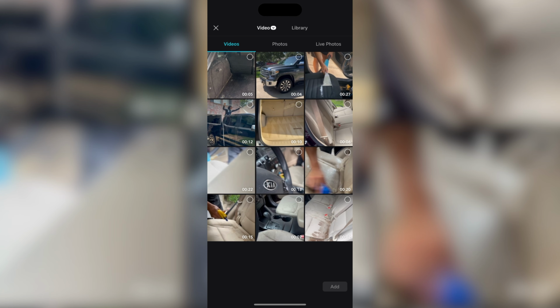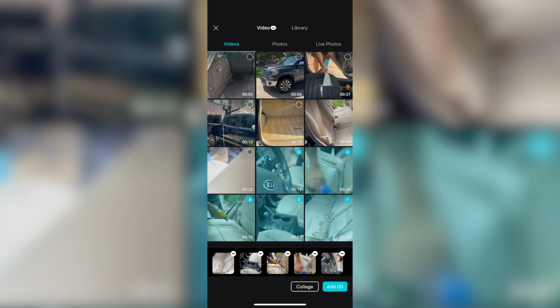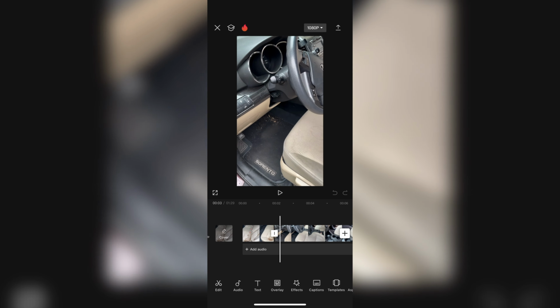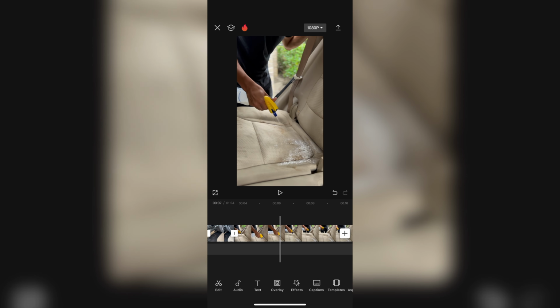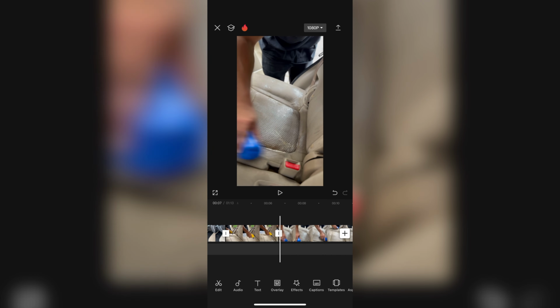Alrighty, so if you pay attention, I'm here in CapCut. Now I do have the pro version, but you absolutely do not need the pro version. You can do it literally with the free version. Anyways, all you're going to do is hit create a new project. You're going to select any of the videos that you want to add. So I'm going to select like five of these. These are just old recycled videos. I've already posted this stuff before, let's just use it for the sake of the tutorial.